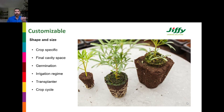And then crop cycle, so being able to speed up your crop cycle is critical for productivity, for efficiency, for return, and being able to move through your production cycle faster based on shape and size of a solution that you can select for is really important. And especially within CEA systems, we're working with more plants in less space and higher density. So understanding how you can start with certain size growing media options and be able to scale is really important.